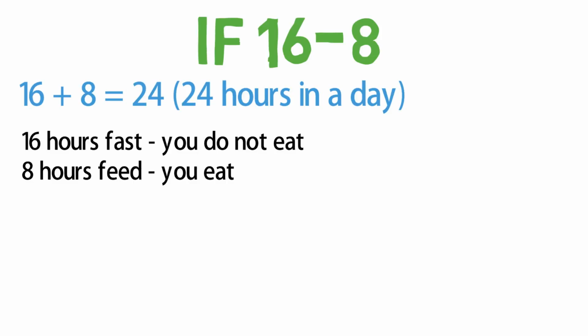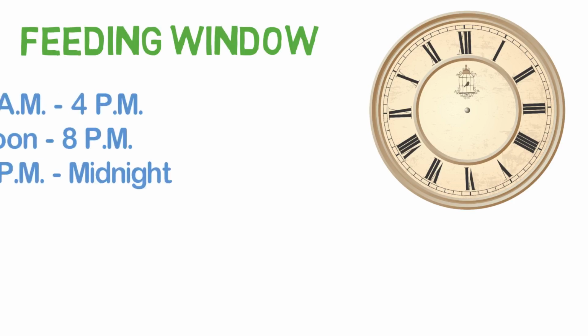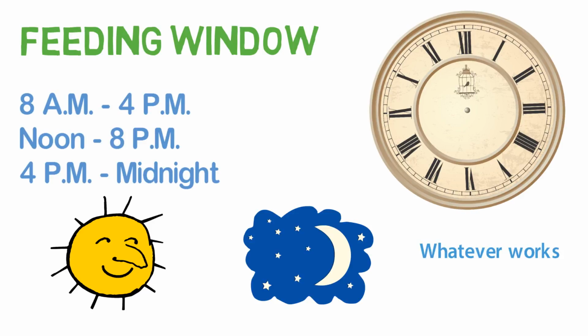You decide how many meals you have in this window. Outside of it, you only drink water and non-caloric beverages. You also get to decide when it's best for you to have this feeding window. It could be between 8 a.m. and 4 p.m., or between noon and 8 p.m., or between 4 p.m. and midnight, whatever works best for you. The key idea is to design your IF strategy according to the variables of your life, because this will make it easier for you to adhere to it over the long term.